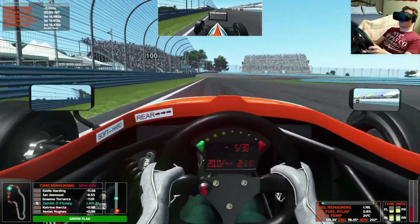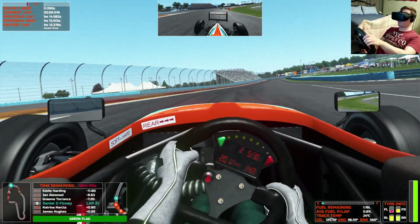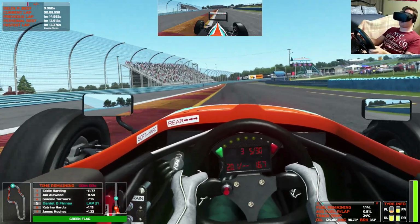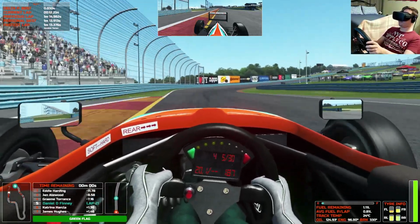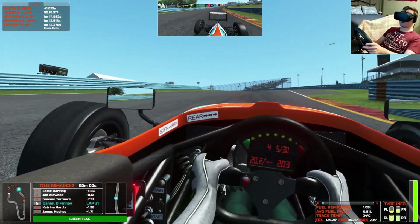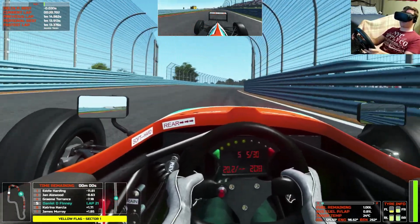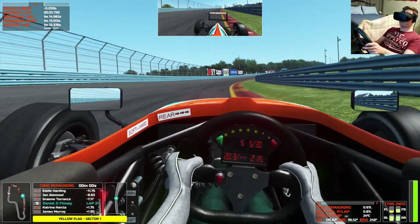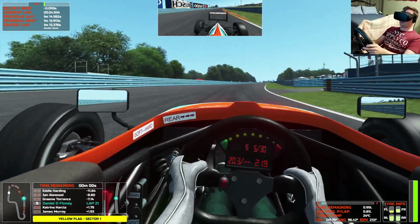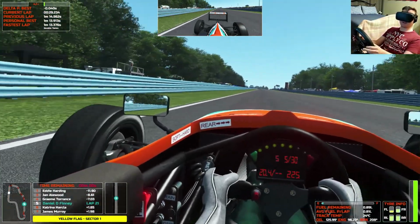That lap was a 1:15.00. Sector 1 is 0.7 off the pace. Your Sector 2 time is quick. Sector 3 is 0.8 off the pace. Yellow flag, caution. 1 litre remaining. We can see Peyton and Aparo have gone off. Oh, that's not like Peyton to have a crash.